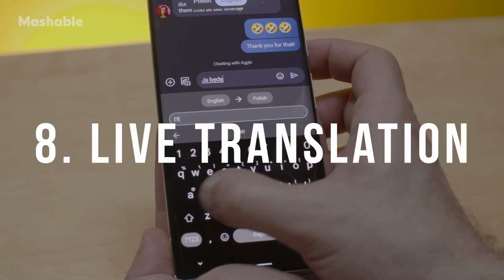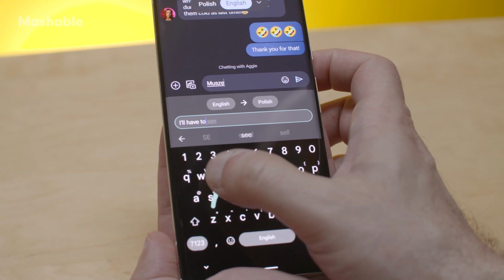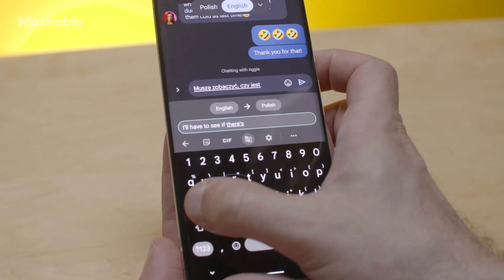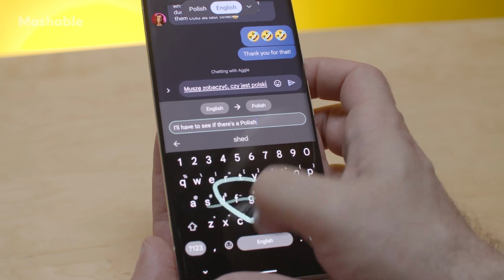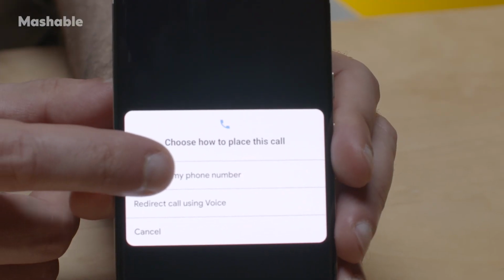Number 8, there's a Babel fish in your messages app. Yes, this one is super helpful if you've got a multi-culti group of friends or are traveling abroad and need some seamless automatic translation. With the live translation feature, you can just set the preferred language and type as you normally would in English, or whatever other language you choose, and the app will translate that into the messages text field above. It works really well, so long as you're dealing with another Android user. It was harder to get the feature to work with an iPhone-using friend of mine. Oh, also, automatic translation is great for the unintentional lulls. You've been warned.